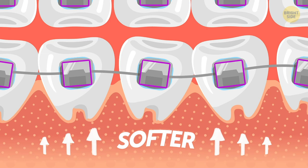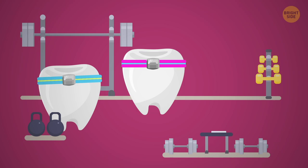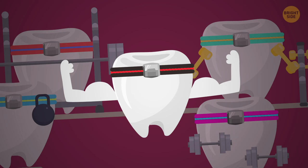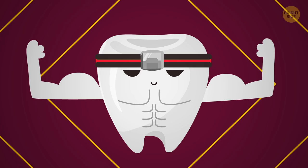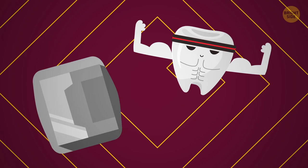The other side pushes back somewhat under the pressure, creating a perfectly balanced push-pull action that allows your teeth to move safely and effectively. Besides a straight smile and proper jaw alignment, braces have another benefit. They make your teeth stronger. Just like working out at the gym, your teeth get stronger as they withstand the pressure that's being applied to them. It also helps create new cells, which results in better bone density in your teeth. This means they'll have a stronger defense against any oral problems that may come along later, and will be less likely to move again after your braces come off, which is usually after about 18 months to 2 years.